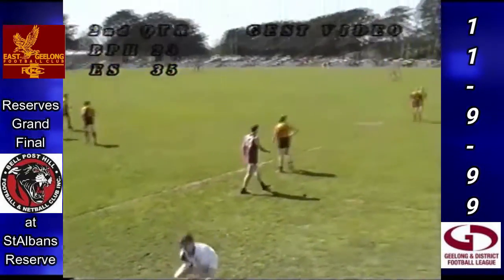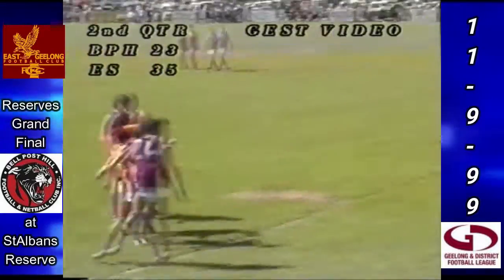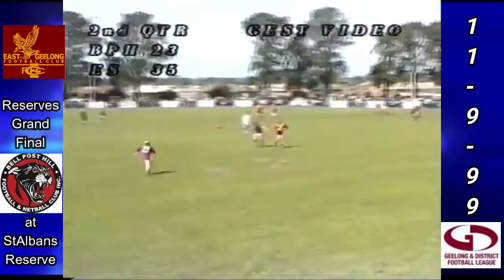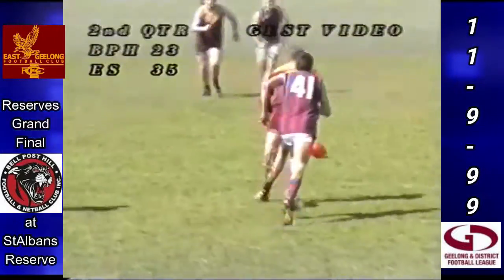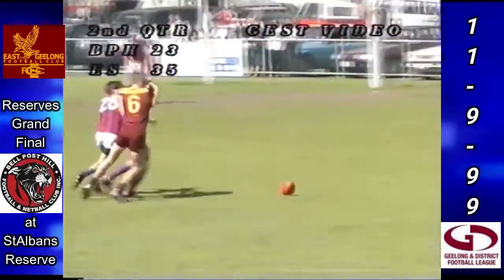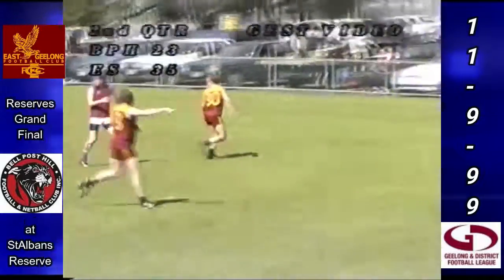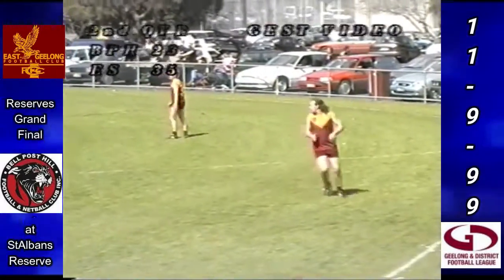It is. Boundary throw in just forward of half forward. Member side of the ground. Good work there was from Bailey. Slaps it out of the air and onto his boot. Suburbs an opportunity here at half forward. Quick hand pass from Ace Ingles looking for Murray, who has flattened a player off the ball.